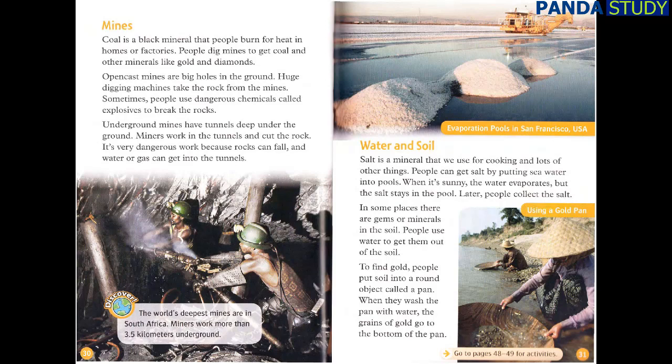In some places, there are gems or minerals in the soil. People use water to get them out of the soil. To find gold, people put soil into a round object called a pan. When they wash the pan with water, the grains of gold go to the bottom of the pan.